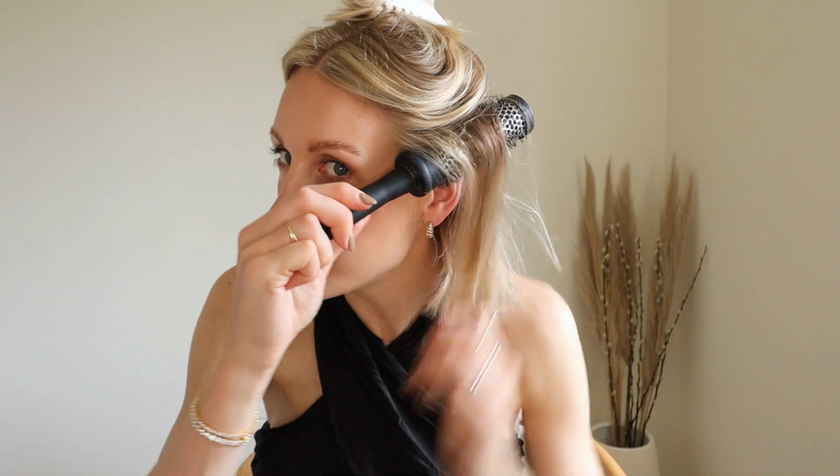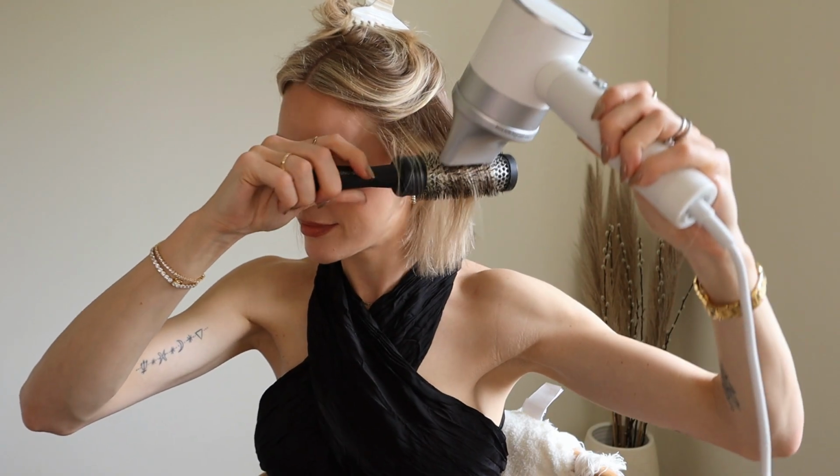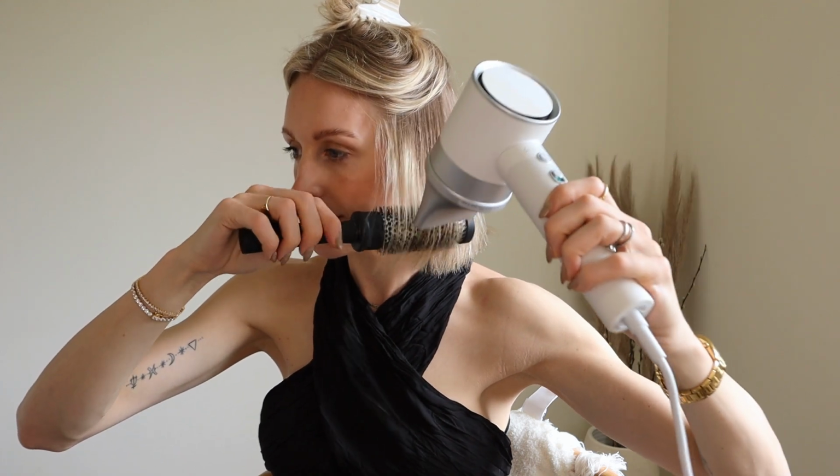brush. So I will just roughly take sections and I will take it at the root to try and just give my hair a little bit of lift and give it a little bit of a flick under, so I have a little bit more volume in my hair before we go in and put a little wave in it.